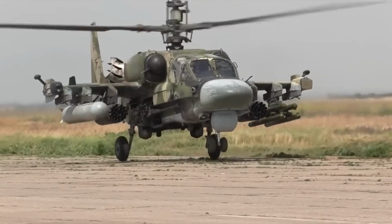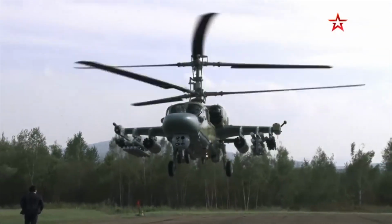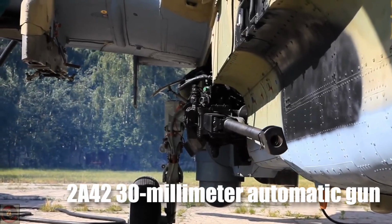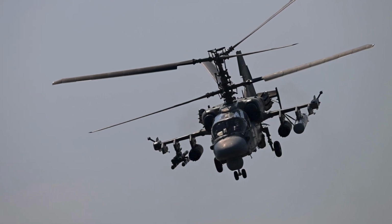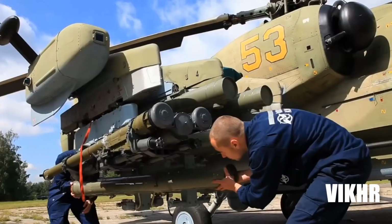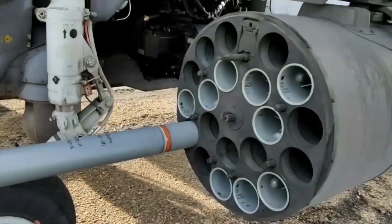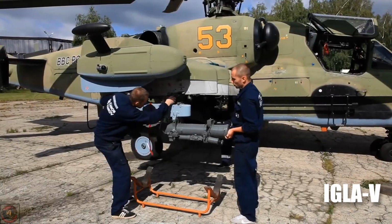Now let's talk about the weapons in detail. The Alligator is notorious for its ultra-high combat survivability and powerful weaponry. The starboard side of the fuselage is fitted with an NPPU-80 movable gun mount installed with a 2A-42 30mm automatic gun. As we said earlier, it features 6 wing-mounted external hardpoints that can be equipped with different combinations of horrific missiles, such as VIKHR anti-tank guided missiles, ATAKA missiles with a laser guidance system, and B-8 V-20 rocket launchers for 80mm unguided S-8 rockets. Interestingly, the Alligator can also be armed with IGLA-V anti-aircraft guided missiles.